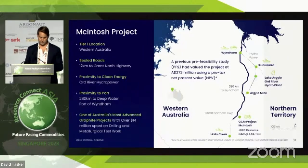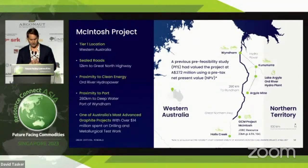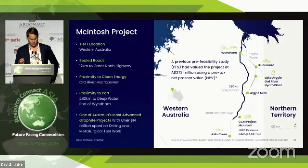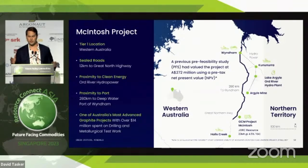Okay, introducing you to the McIntosh project. First off, it's in Australia. This is just one of our unique selling points. You can't beat this. Most of the new supply is coming out of East Africa. With Green Critical Minerals, we've got the low sovereign operating risk of Western Australia. You just can't beat this compared to East Africa. Also, this is critical for mineral offtake agreements. They need to see that stability. We couldn't ask for a better setup here.